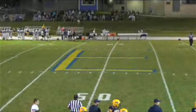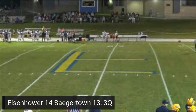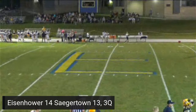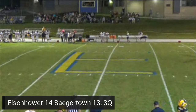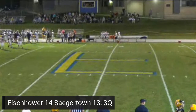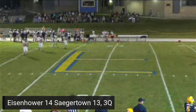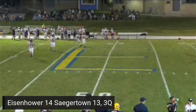A 90-yard kickoff return by Caleb Jacobzak has Eisenhower back in front of Saegertown, 14-13. 7:29 to play, Acrisure third quarter. And what a start to the second half here, Cody.